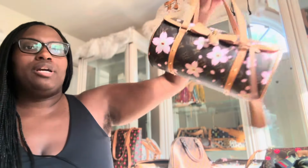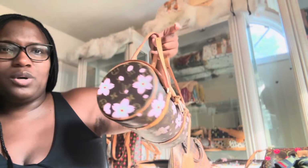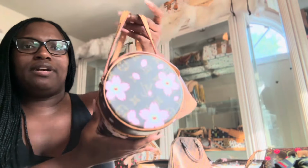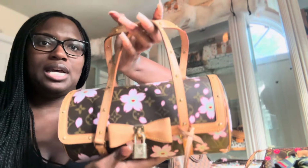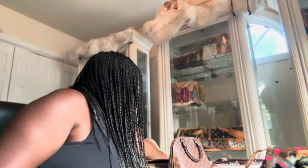So next up, I have my Cherry Blossom Papillon 26. This was another one in my collection that I swapped. I purchased my original Papillon 26 some years ago, and it was in good condition, but I wasn't a huge fan of the layout. It didn't have very many clustered flowers, and it didn't have a lot of flowers on the front, and I really wanted the piece to have a lot of flowers, specifically on the front. So I sold mine and swapped it out to buy this one that has a lot more flowers, and I'm really happy I did because I really like my limited editions to be heavily printed.